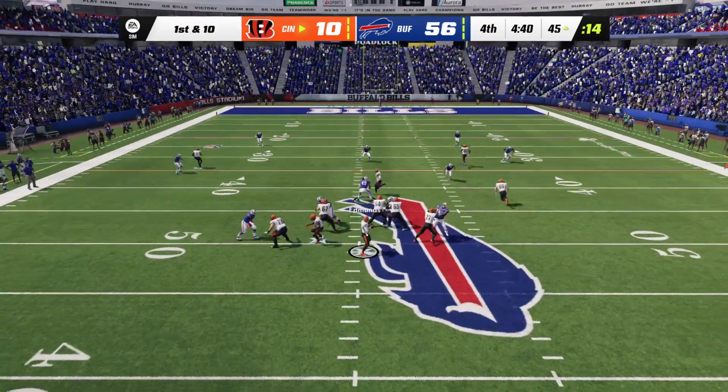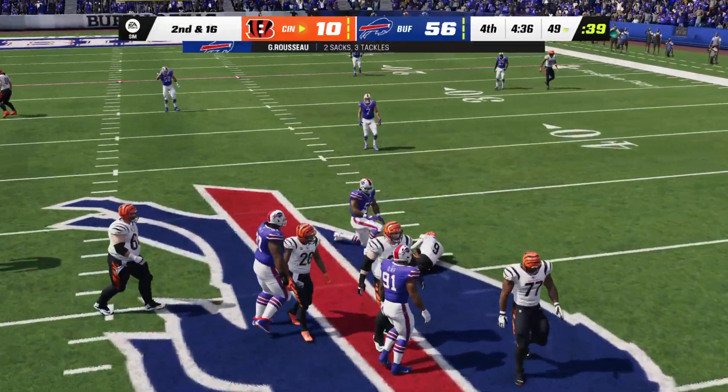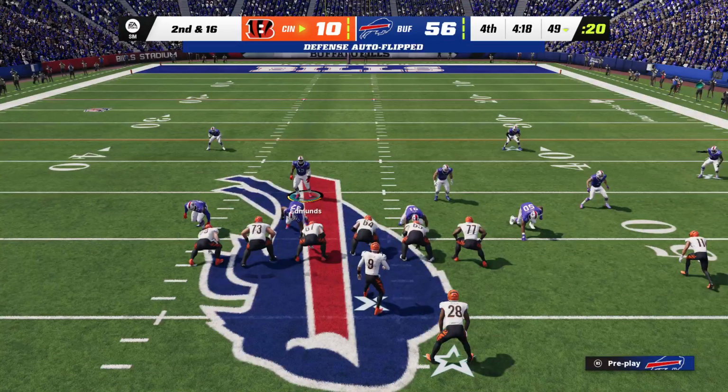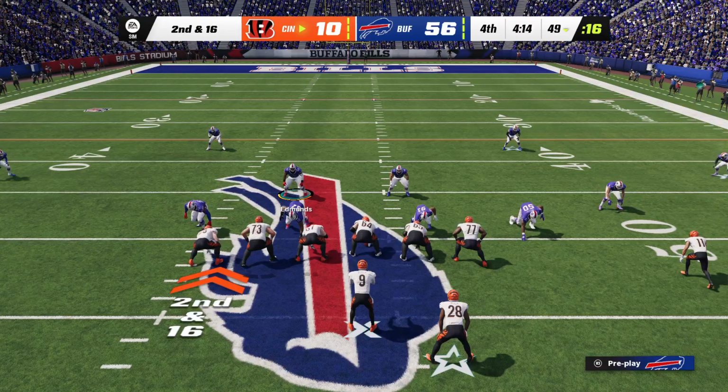They're passing here, Joe Burrow. And they take him down. The Bills get to him. Gregory Rousseau able to get in there for his second sack of the afternoon. Work to be done here on 2nd and 16 after the sack.